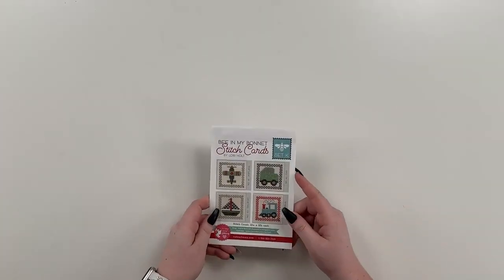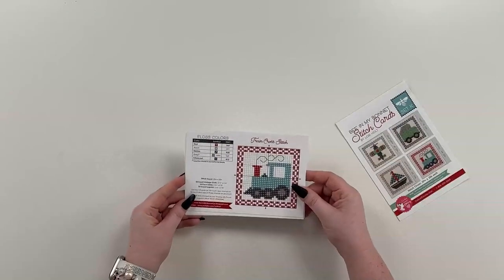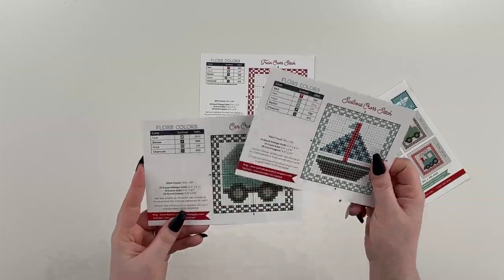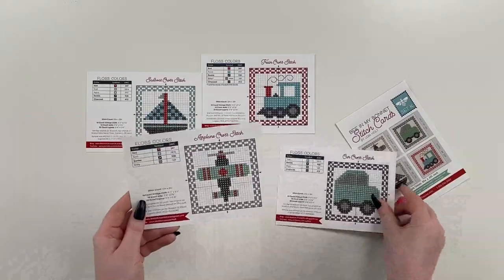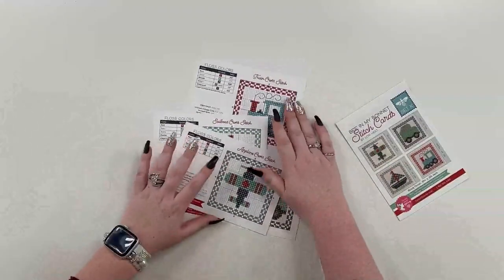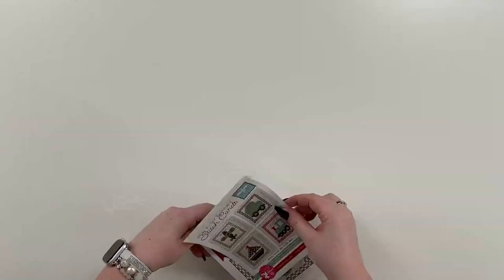We also have a handful of new patterns from It's So Emma. Let's start with the new Set K stitch cards. We have a train, a sailboat, a car, and an airplane. So these are all modes of transportation. These finish 32 by 32.